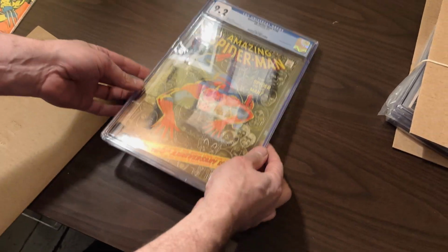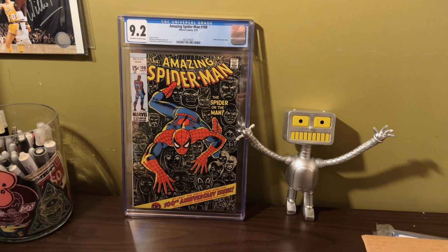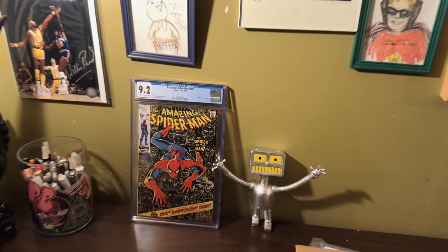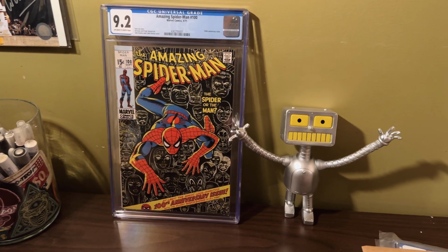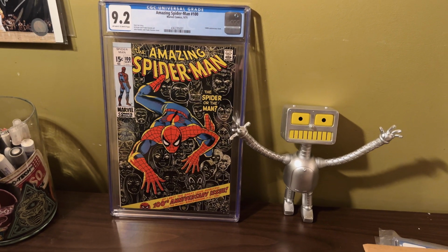This is one of my favorite Spider-Man covers. Isn't it gorgeous? I love that cover. 9.2. You're just collecting all these high-grade Spidey books. Yeah, I've had this, you know. So I just finally got it. What did you pay for it? Do you know what you paid for it? Oh, jeez, what did I do? Let me see. I have a list.